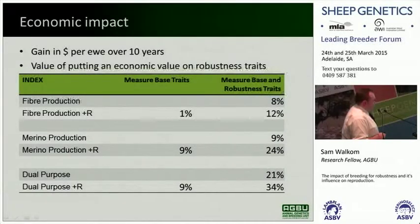In regards to economic impact, what we sort of saw in those graphs before is that in the fibre production index, where we have a high emphasis on fleece production, we don't see as much value in the robustness traits. That's primarily because of the strong correlations between condition score with muscle, reproduction and weight, which become more prominent and more valuable in the merino production and dual purpose indexes, and that's why we see a slightly higher improvement in economic gains through that way, because we've got a trait that's more directly related to, or closely related to, the traits of interest. So that's again a nice thing to see, that we're going to get some nice improvements, and it's going to vary across production systems.